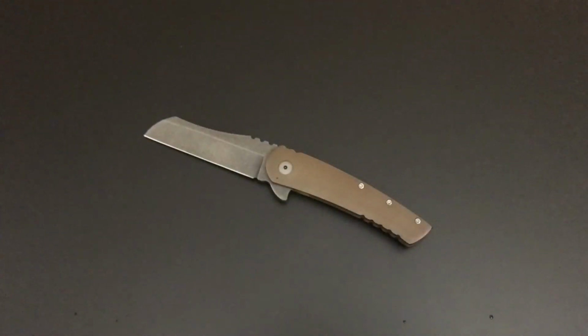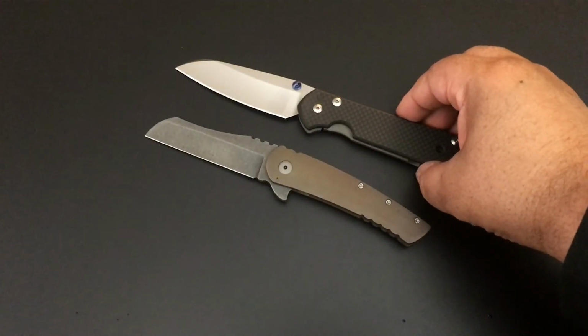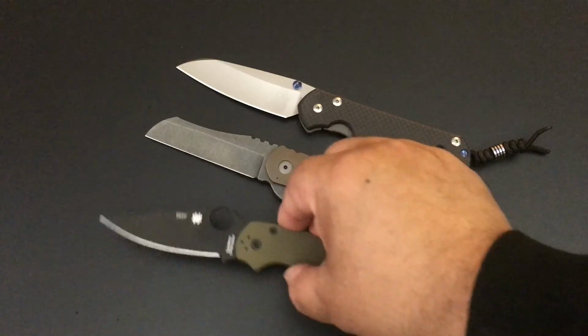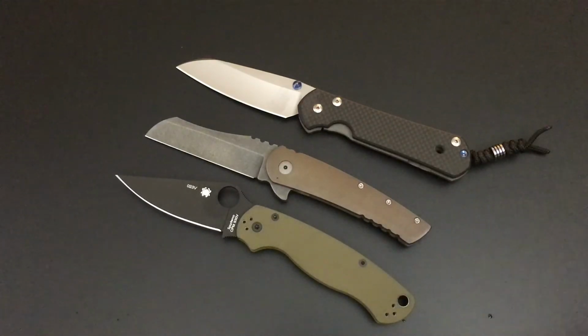I thought I'd give you a feel for the size. There's a Chris Reeves Sabenza, large Sabenza 21, in single blade, but you get the feel for it. And then here's a Paramilitary 2. Two popular knives that you're probably familiar with to give you the size of it.